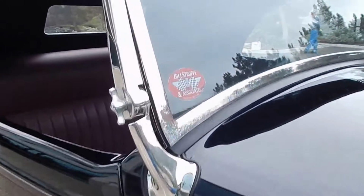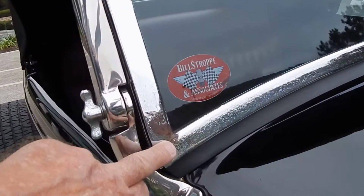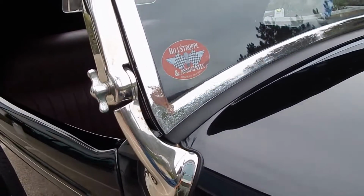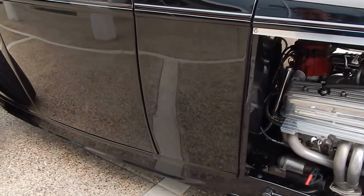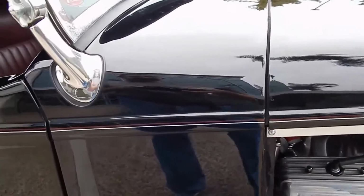For instance, the windshield here does have some patina and age. Now that's a very inexpensive part, this windshield frame, if you want to buy it. But just a little bit of patina and age there. Otherwise, the body and paint on the car is just excellent. Couple little minor spots here and there, nothing worth writing home about.